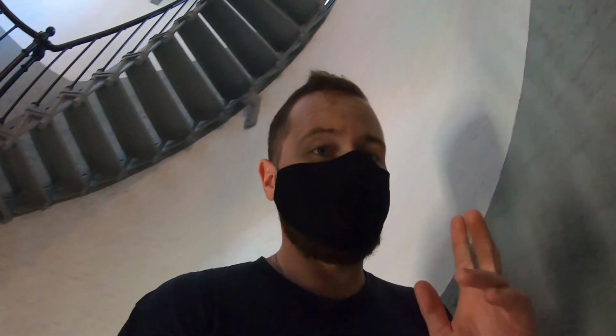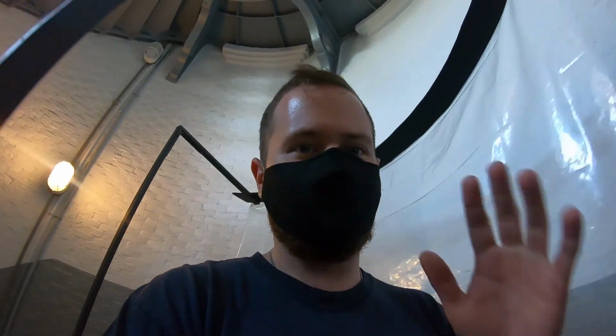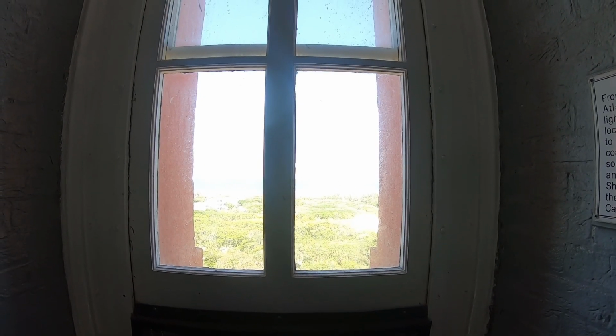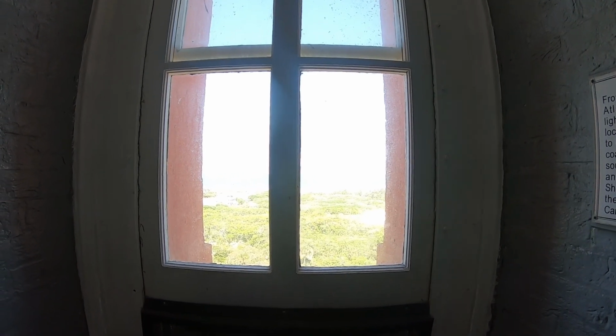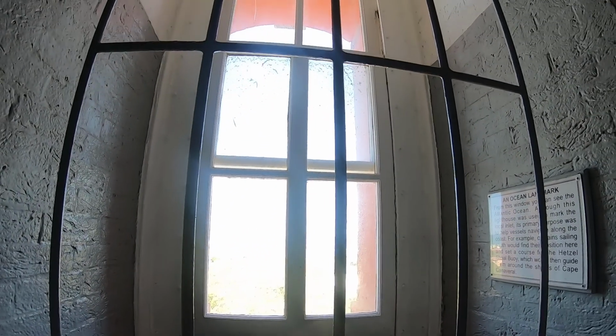Whew. Yes, indeed. I'm a little bit out of shape. My palms are quite sweaty. Whew. But I'm making it. That's all that matters. Power. Yes. From this window, you can see the Atlantic Ocean. Truly, an ocean landmark. I'm getting my workout today.